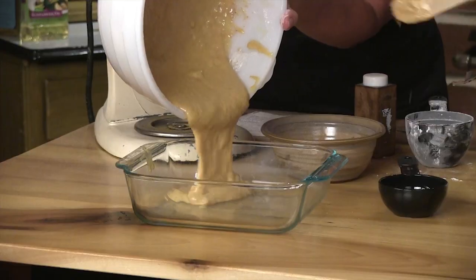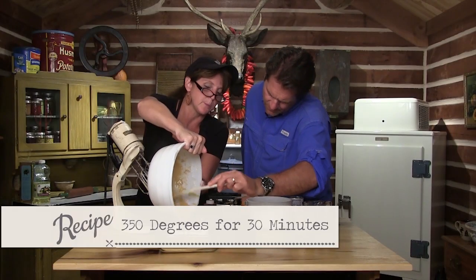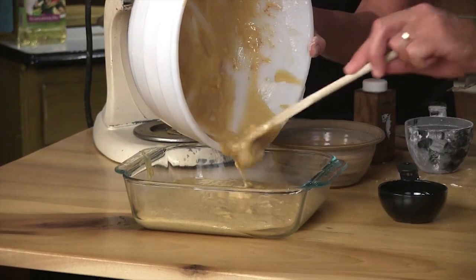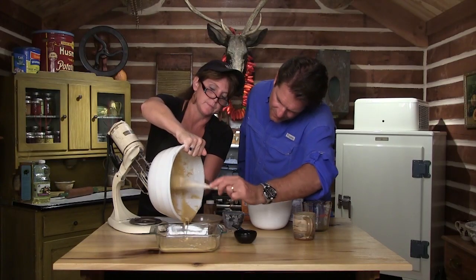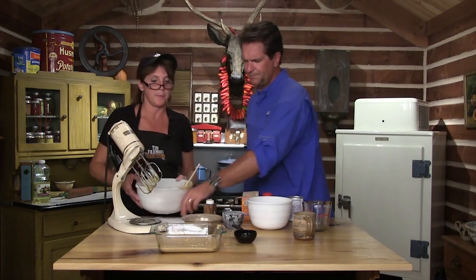If you want to scoop all that for me. 350 degrees for 30 minutes, and it'll be perfect. And then we're going to let it cool for a little bit. Put a little icing on top. I'm into that. Oh man, it already smells absolutely wonderful. That's it. Let's pop it in the oven.